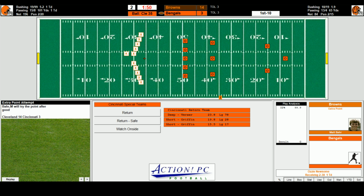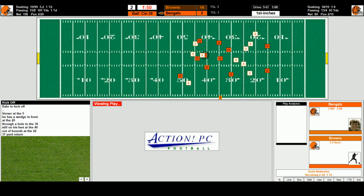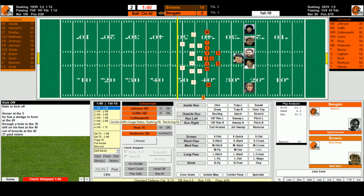So the Bengals, who were expected to win by some people by as much as 3 touchdowns, trail by 11, but they get the football. David Verser, along with the brothers Griffin, back to return the kick. Barr to Verser at the 5. 20, 25, 30. Got some room. He's hit at the 42, out of bounds. A 37-yard return.